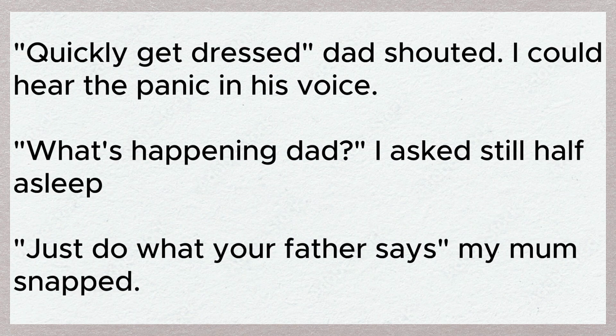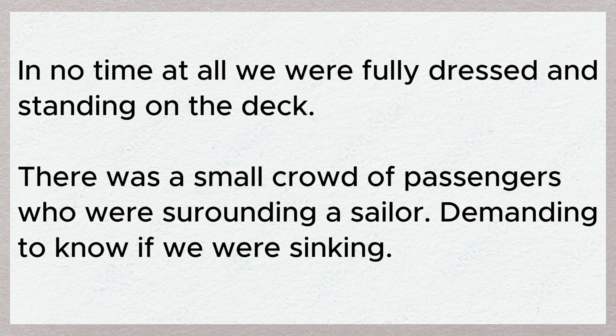"Quickly, get dressed," Dad shouted. I could hear the panic in his voice. "What's happening, Dad?" I asked, still half asleep. "Just do what your father says," my mum snapped. In no time at all, we were fully dressed and standing on the deck.